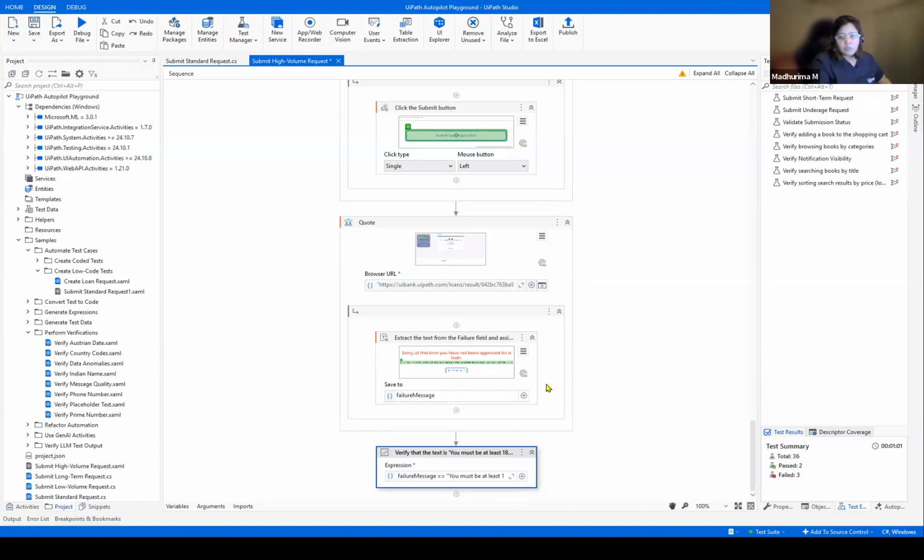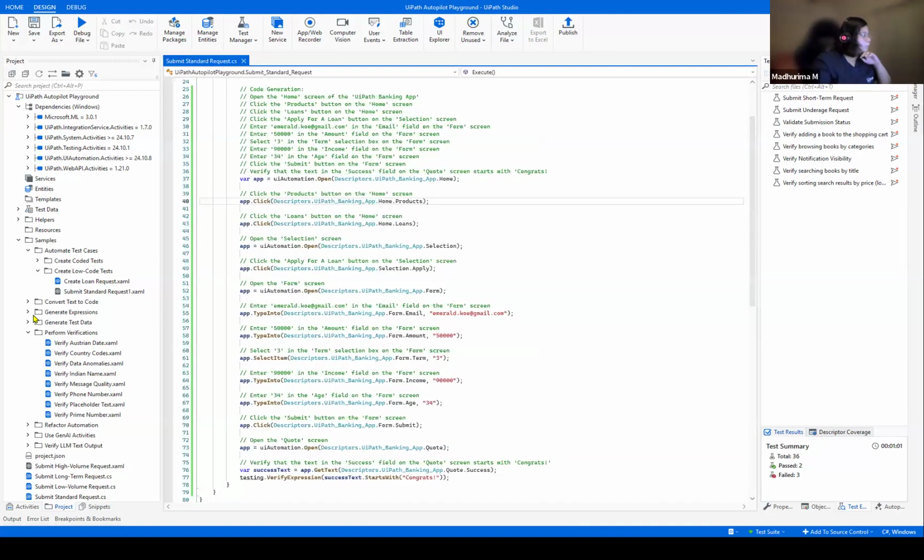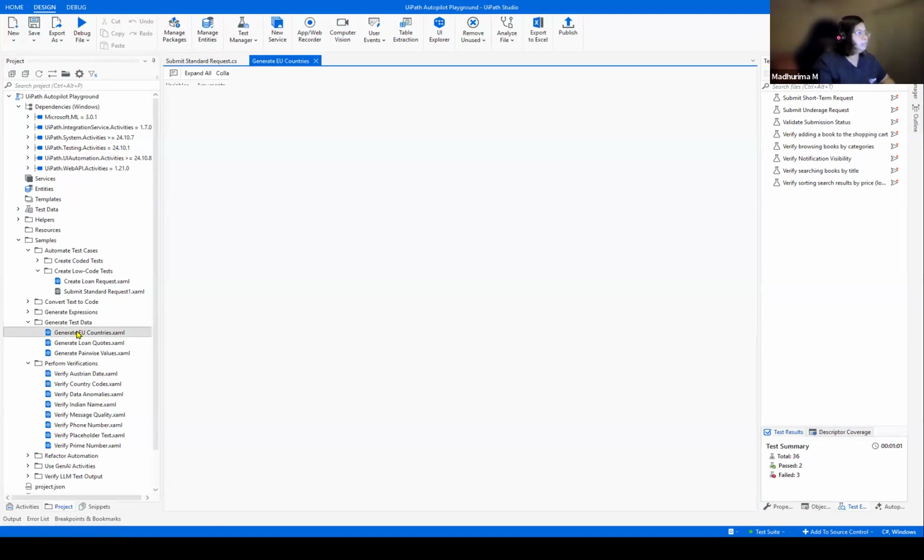So this is one of the other features that we have. Another use case that I would like to show you is generating test data. I told you that we can also create or add test data to test cases, so we can leverage autopilot to do that as well. For that example, let me go to this file.